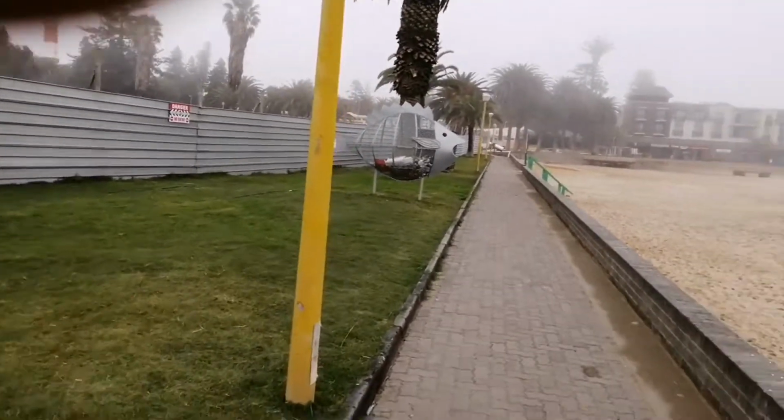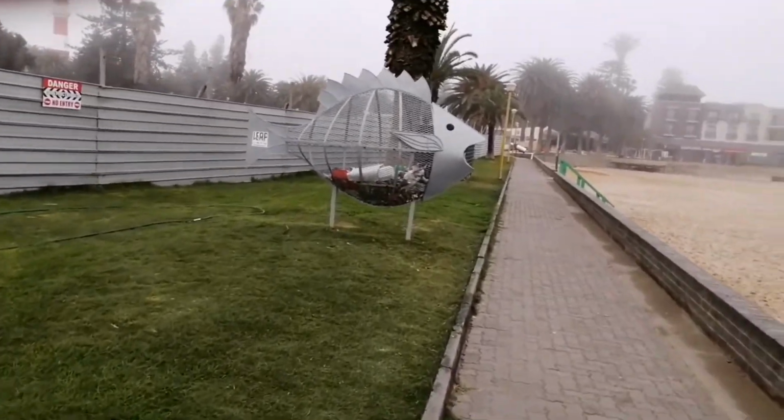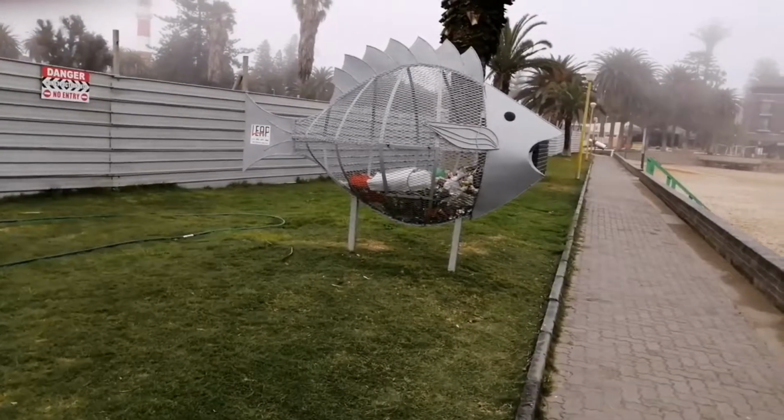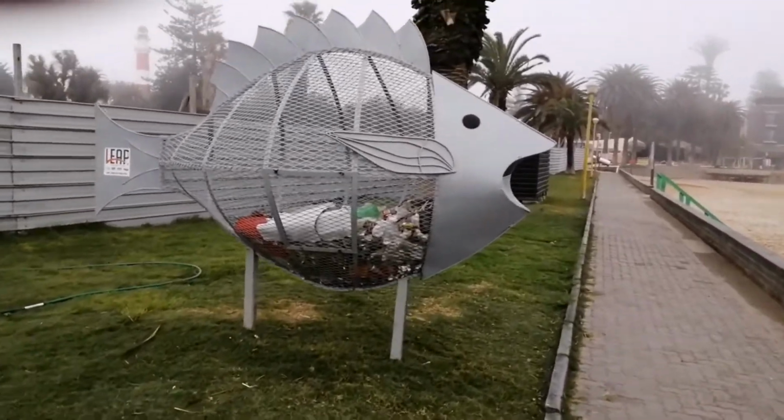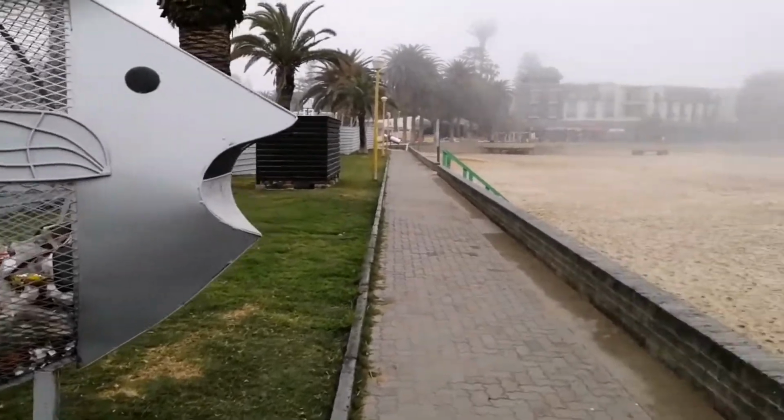I love this garbage fish. I love the idea. It's totally amazing. Just look at it. Wow, so beautiful.